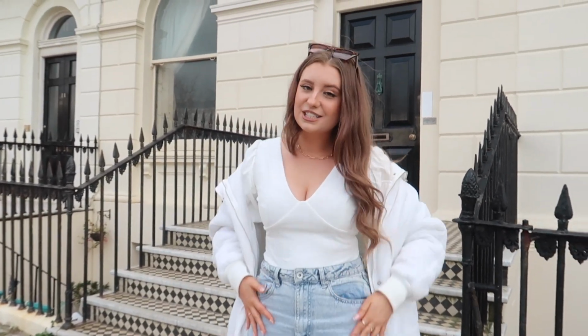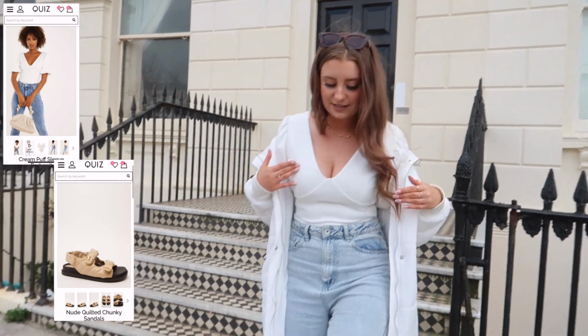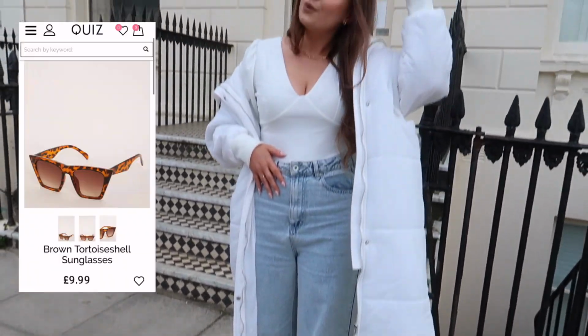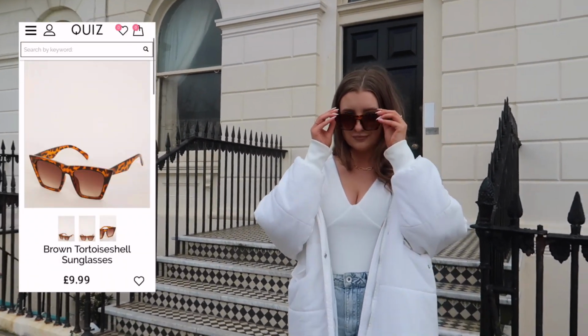Yeah. Some white leg jeans from Boohoo, Quiz clothing top, and then these new little granddad sandals from Quiz as well. Love those. Really cute. Quiz sunglasses. I feel like it's the perfect spring vibe.